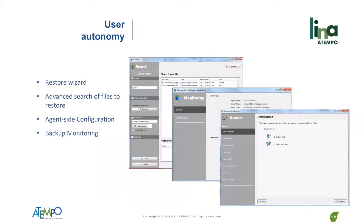So let's talk now about the user experience. The philosophy of the product has always been to provide as much autonomy to users as possible. So users have access to several interfaces to perform restore, of course, but also to modify their configuration if the administrator has allowed them to, and to supervise their own backups so they can verify that there are no alerts raised on their machine. Or for instance, if an upgrade is available, they will also receive a little alert.